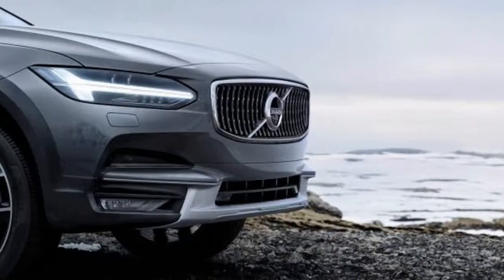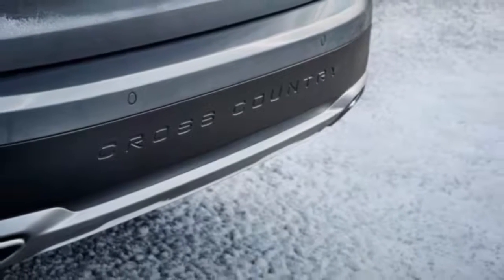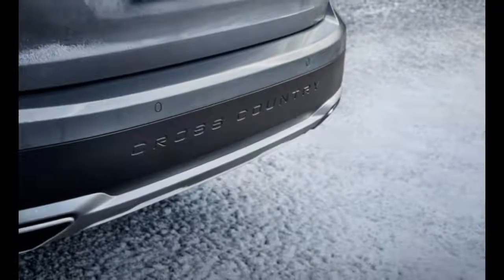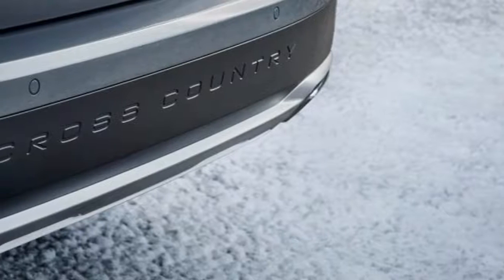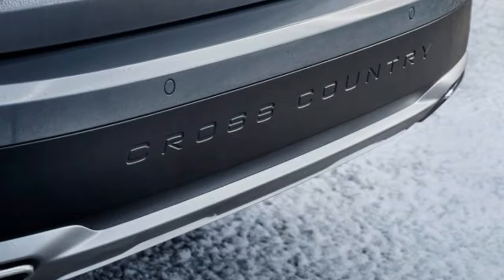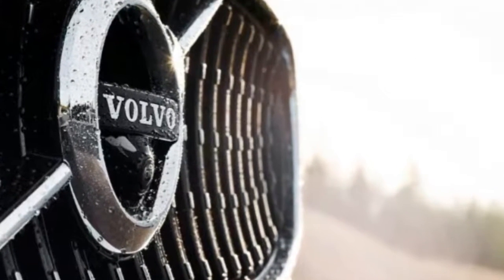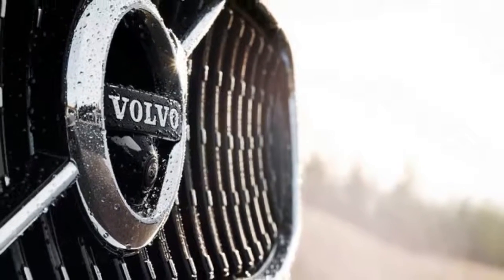Obviously, the system needs a certain concentration of Volvos on the road in order to be effective. It's rolling out initially in Sweden and Norway only. Although one imagines it also might prove useful in Marin County, California, or Fairfield County, Connecticut, there are no plans as of yet to bring it to the United States.